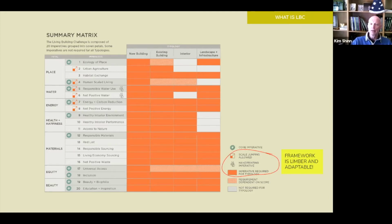Under the Living Building Challenge, we use the term imperatives. There are no optionals. We have to meet the requirements of all of the imperatives to meet the levels of certification that Brad alluded to. So for instance, for core building certification, we have to meet all 10 of those little green circle imperatives. For full Living Building Challenge, we have to meet all 20 imperatives. So it's a substantially higher level of performance and commitment by the project team than you see in LEED.